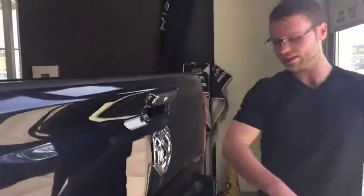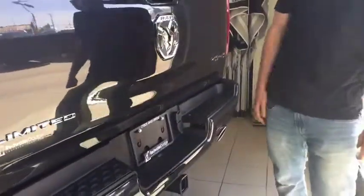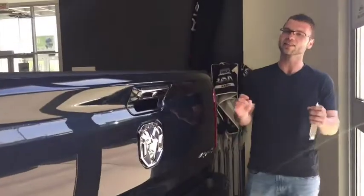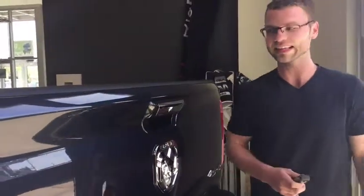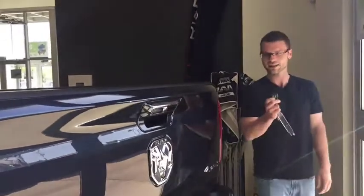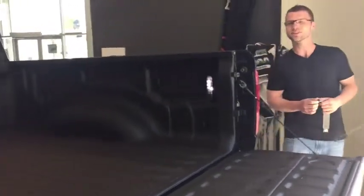On the back of this Limited, you are gonna have your badging, color match rear bumpers, sensors, dual exhaust, Ram badging, but that's not even the best part. The best part is a little button on this key that just so happens to drop the tailgate. Yeah, that's pretty cool.